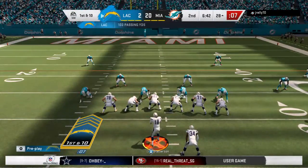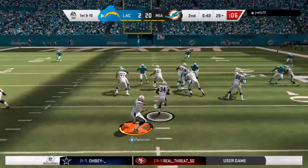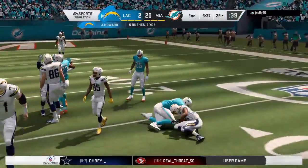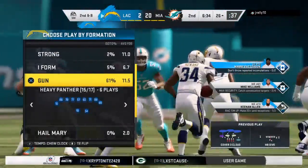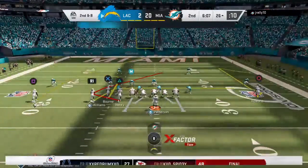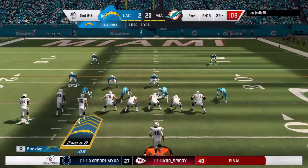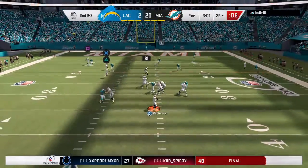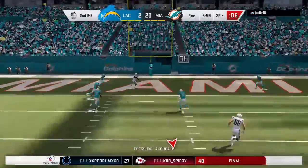Here's another 1st and 10. Running from the gun with Howard. Give him a couple on the carry there. 2nd and 8. One thing to keep in mind, partner, especially in the second half, when you've got a running back of this size, of these dimensions, I can just tell you, attrition does set in for the defense, because you're excited about hitting him in the first half.